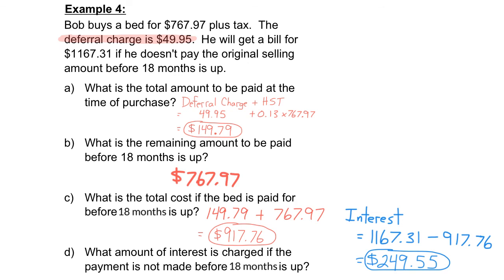So for a lot of these options to pay, you don't have to pay the full amount right now when you want to buy the item, but you will have to pay it off eventually. And if you have trouble doing that, you're probably going to end up paying a lot more for the item than you would have if you had just saved your money and bought it all at once.